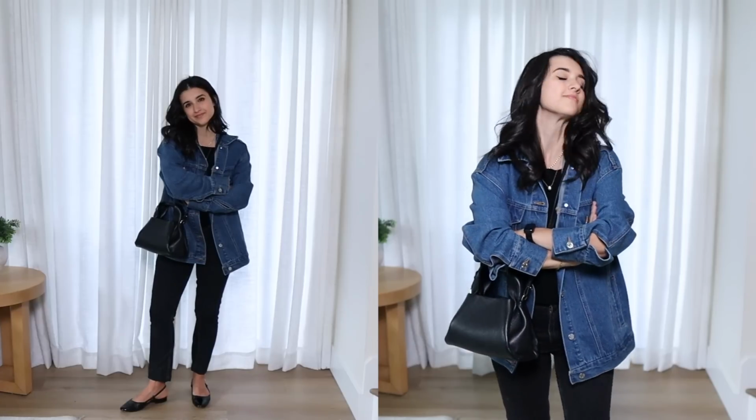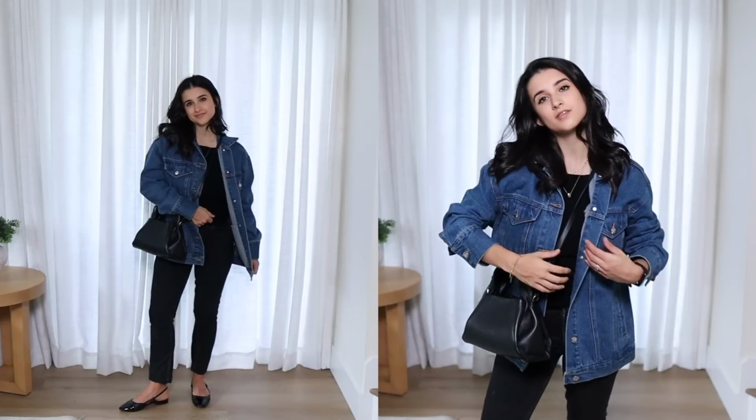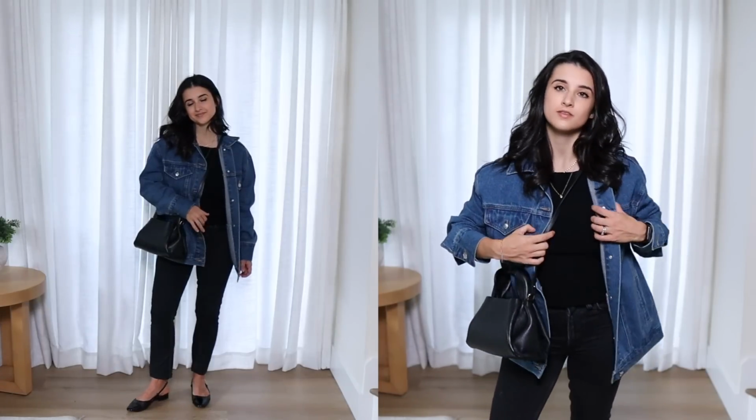Sometimes I do wear the skinny jeans, just depending on what I'm wearing. Sometimes I'm wearing a big coat and I want to wear a skinny jean just to kind of have that balance. I stopped buying clothing that was too small on me just because I'm petite.